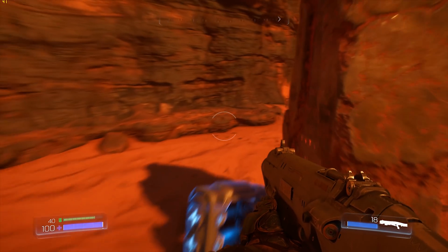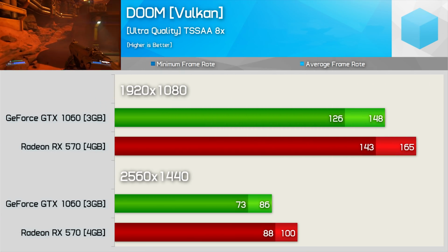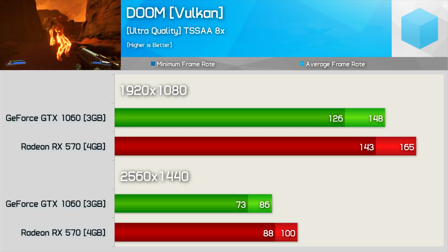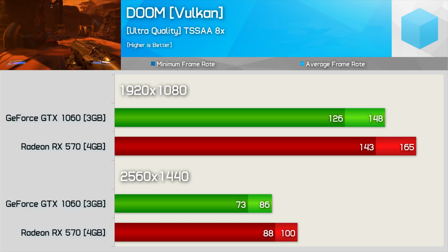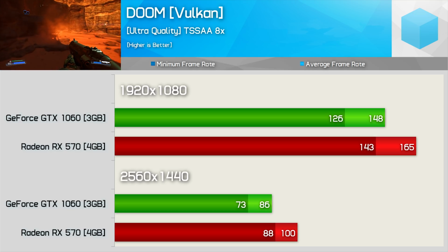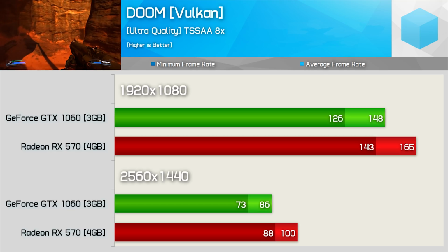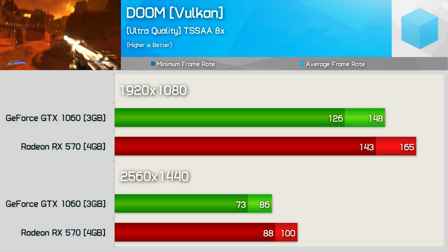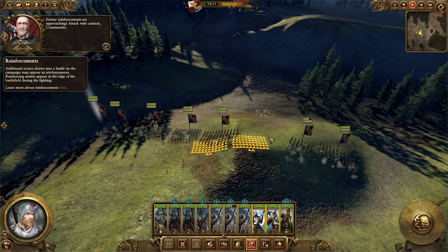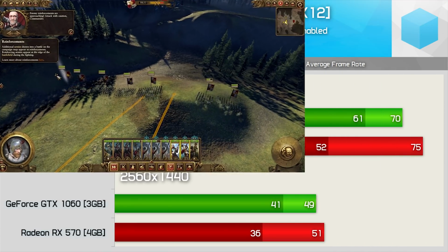Doom provides little challenge for these GPUs at 1080p, and both averaged well over 100 FPS at all times in our test scene. The RX 570 was on average 12% faster than the GTX 1060, but again with both pushing over 120 FPS at 1080p and well over 60 FPS at 1440p, it's not really a significant win for the red team.